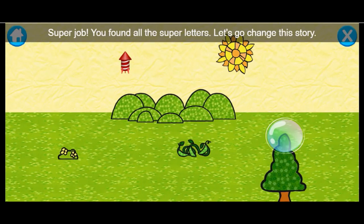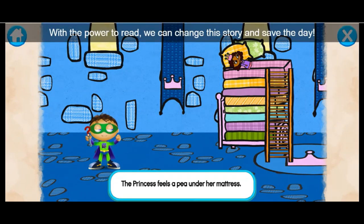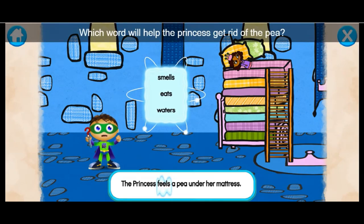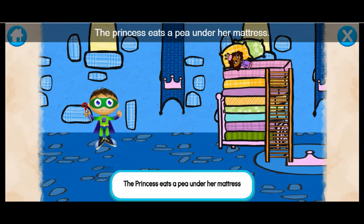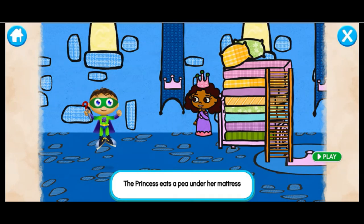Let's go change this story. Let's read. The princess feels a pea under her mattress. With the power to read, we can change this story and save the day. Let's change the word feels. Ready, set, zap! Y Rider, write. Which word will help the princess get rid of the pea? Eats. Ready, set, zap. Let's read. The princess eats a pea under her mattress. Super job, Super You. We changed the story and saved the day.